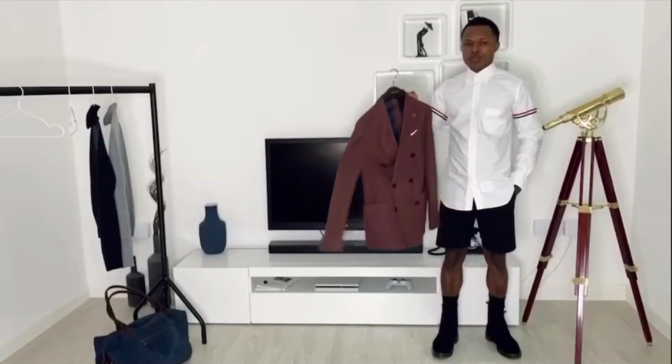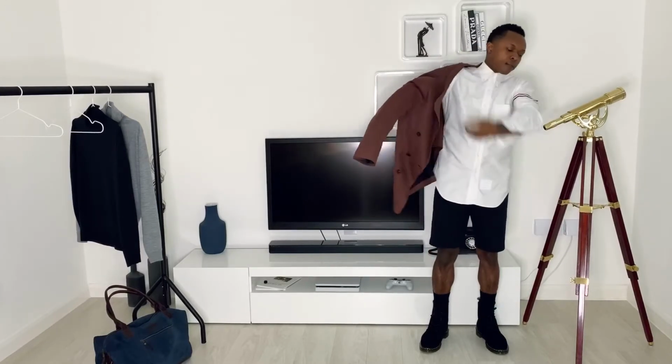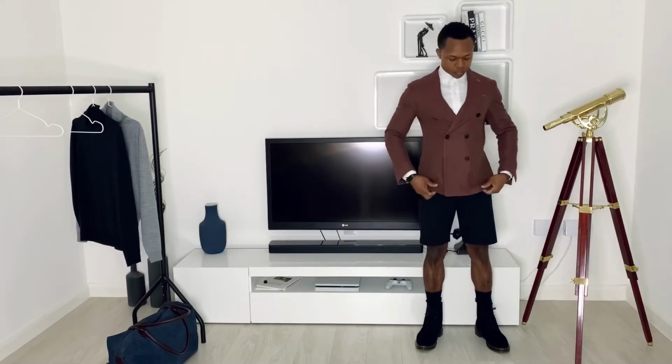For my blazer, I go for a Lardini double-breasted piece in Bordeaux because I believe it creates a very good contrast with the black shorts, black socks, and boots. At this point, I'm liking the look, it's coming together, but you always have to accessorize when you're wearing your jacket, and so I decided to throw in the pocket square, and after that, I feel like the look is perfect. I am absolutely loving this.